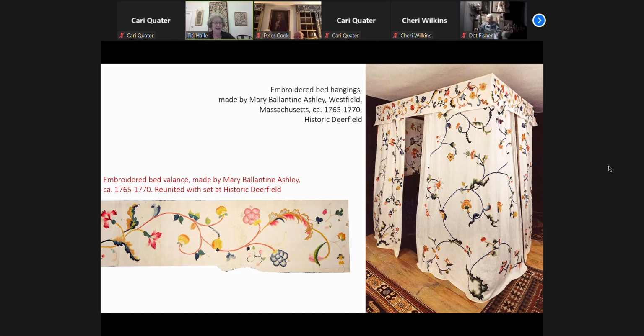I'm often asked, how do you find things? Where do you look? Well, sometimes pieces just come to you. My brother lives in Salisbury, Connecticut, and he was having his house painted. And the house painter, finding out, because I lived across the street, that I was in the antiques business in Delton Textiles, said, I have a piece and I think it's old. Will you look at it and tell me what it is? And that piece is the valance that you see here. It was the missing piece to the bed set at Historic Deerfield that came from the Ashley family and was passed down through a different side of the family. It's a miracle when pieces from the past can be united.